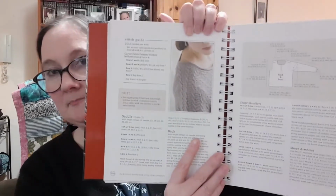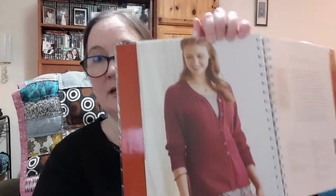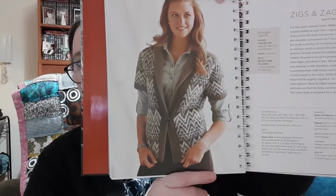Looking at that first picture of that, it doesn't really jump out at me. But looking at this shoulder thing, I really like it. It's got the retro peplum, and finally Zigs and Zags by Veronique Avery. So there we go. And towards the back you've got the glossary and the techniques and the various bits and bobs.